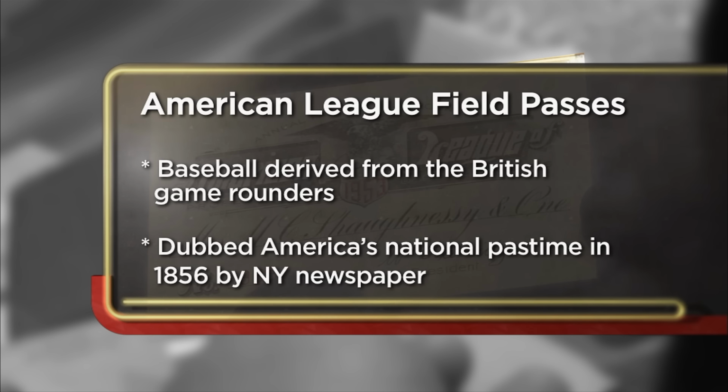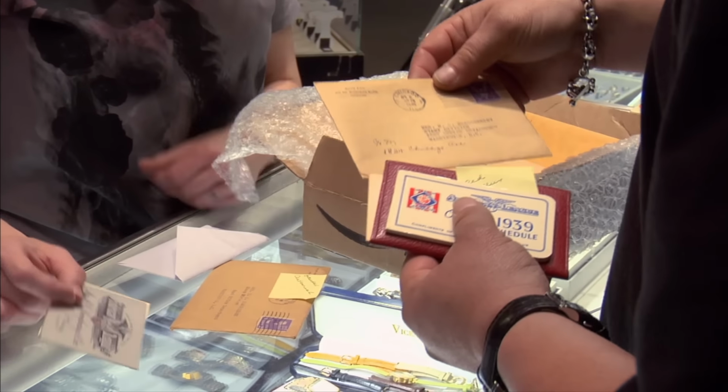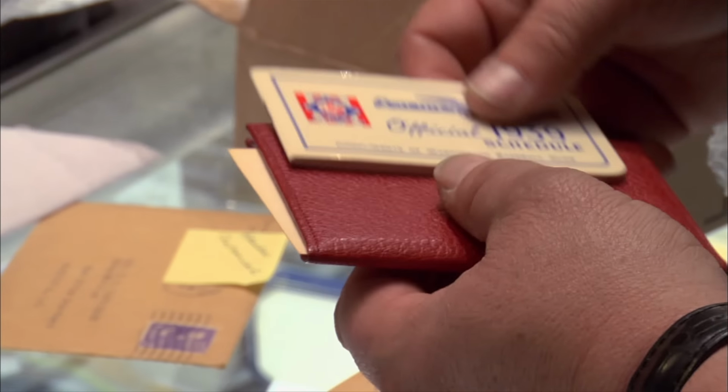I decided to go into the pawn shop today to try and sell a collection of American League field passes. I think these field passes are very special. There's nothing like them anywhere, especially as a set. So where'd you get these? These are passed down through my family from my great-great-aunt.